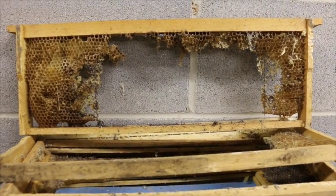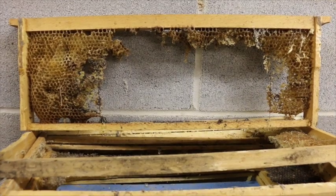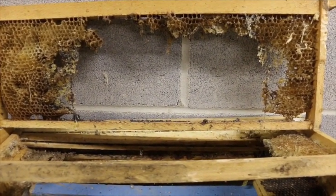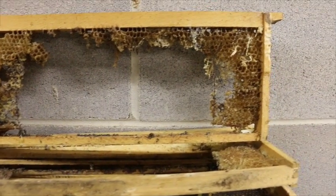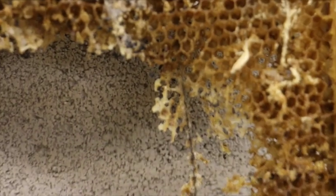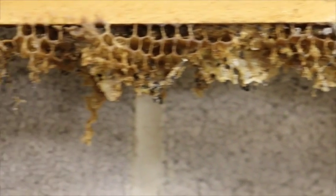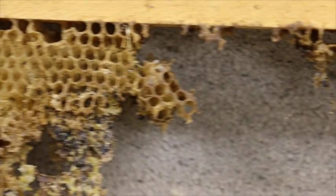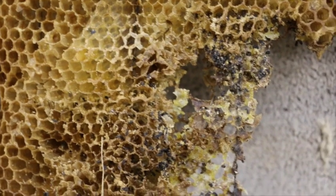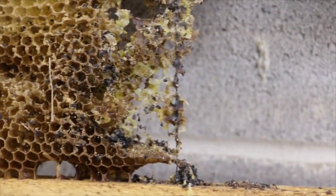This is what wax moth can do. They eat right through all the comb. As you can see here, they ate out the whole midsection of this frame. And I can zoom in a little bit for you to get a look and see how they work. They will eat everything. They won't leave any wax at all if they're allowed to continue. So if you pull any frames out that look like this, it's wax moth.